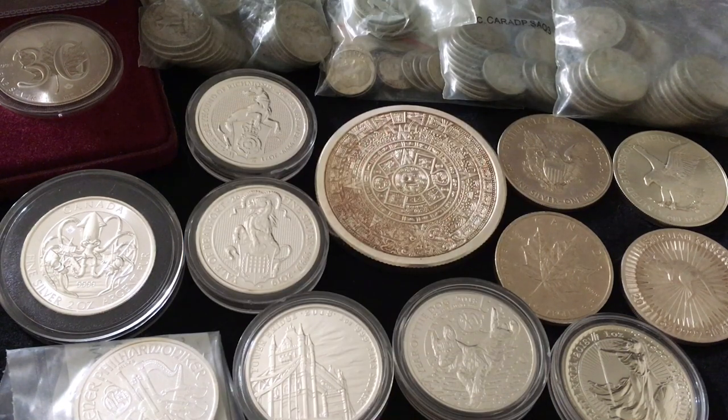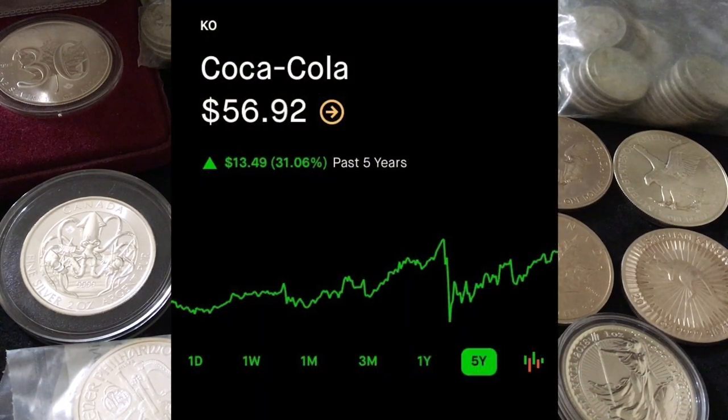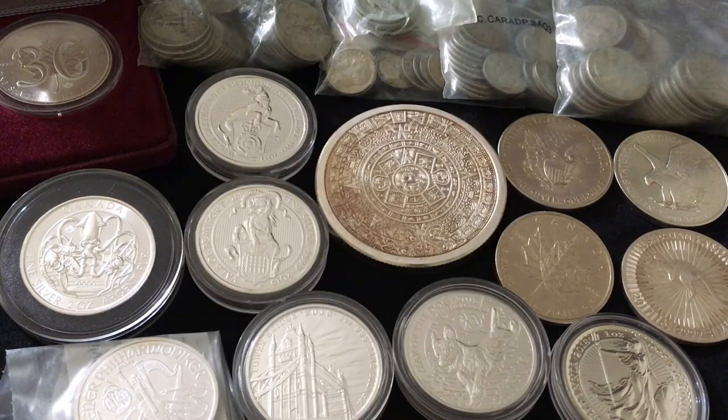I have no idea how accurate that is, or where he got that number from, or really anything about it, but I thought it was pretty cool, and anybody who knows me knows that I'm a big fan of KO, big fan of Coca-Cola. Not really the products, but the company. And I thought it was pretty interesting. And it made me think about, okay, it's a collectible Coca-Cola can. This guy collects a whole bunch of other stuff. Maybe I should do a video talking about coins that people collect and some of my collectible coins.